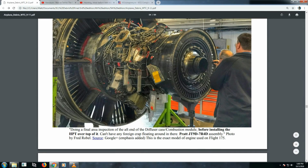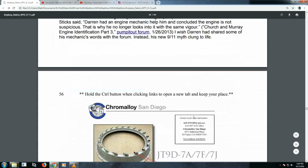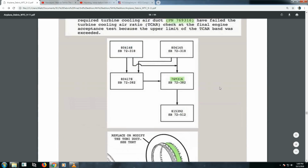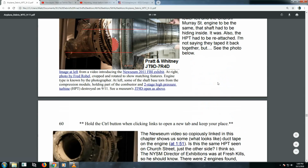He's got the Flight 175 model engine, the exact type, has these tubes on it, which disproves that conspiracy theory that it's the wrong engine. So he says, before installing the HPT over top of it. So again, that's where that 2-disc set goes, the turbine. So we disproved that conspiracy theory. It'll linger forever though, because nobody believes anything.